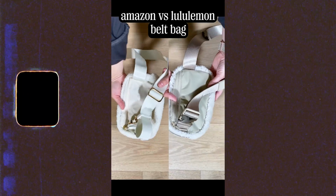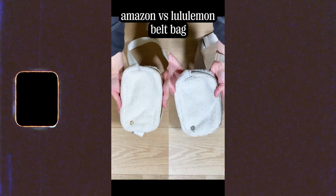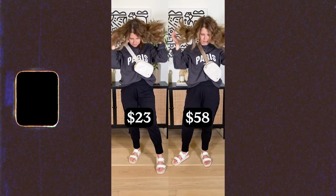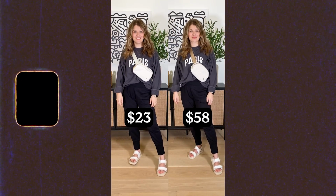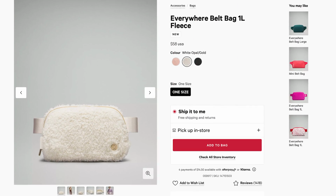This is one of my favorite items for fall and winter, the Lululemon Sherpa bag, and I'm comparing that with an Amazon lookalike. There's really not a ton of difference between how these bags look, and honestly, even the quality makeup for these. I do feel like the Lululemon one has a better strap, and the clasp and everything is just a little bit higher quality. Buckles and unbuckles a little easier. The strap stays a little bit tighter, that kind of thing.